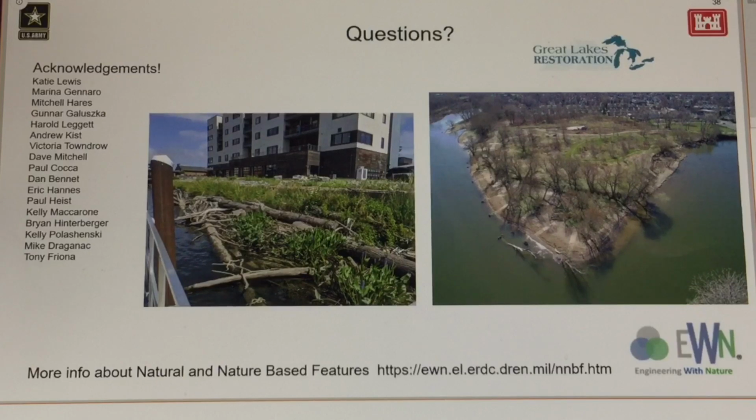And engineering with nature, we hear that a lot. And this is more than a buzzword. This is actual practical applications of the types of ecological restoration we're doing in conjunction with shoreline stabilization. So it's a testament to you and the team, and I appreciate all your hard work and the team's hard work, and thank you very much for this great presentation.